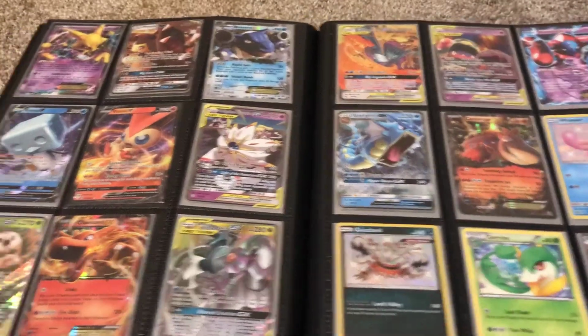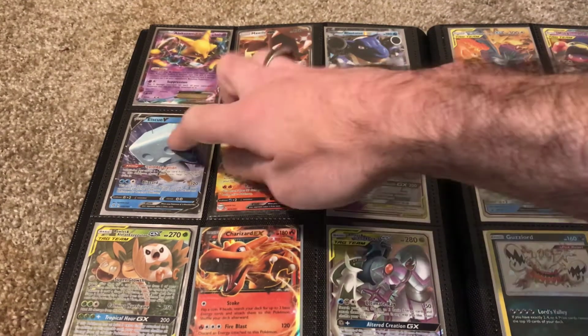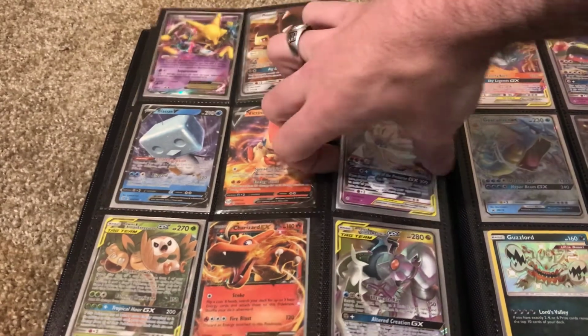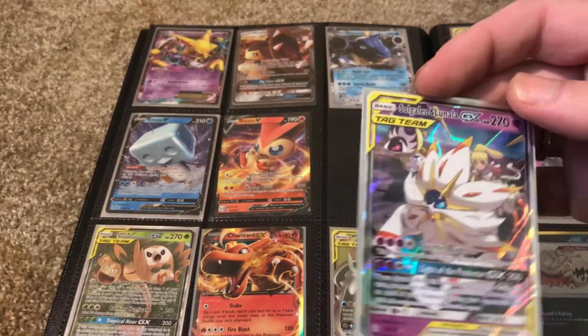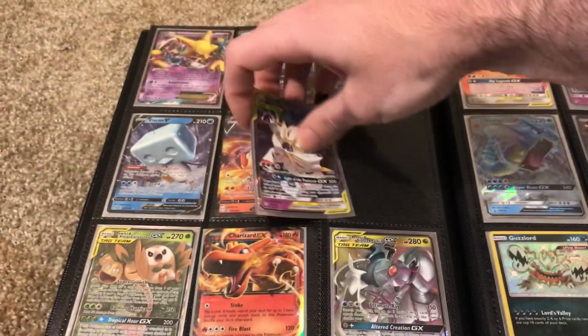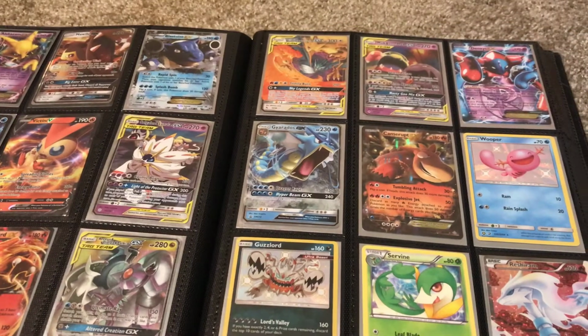This is a smaller binder, so it won't take too long to get through. Have some old EX cards, newer GX, older EX, and these new V cards as well, with the newer Pokemon. See here. Continue on.